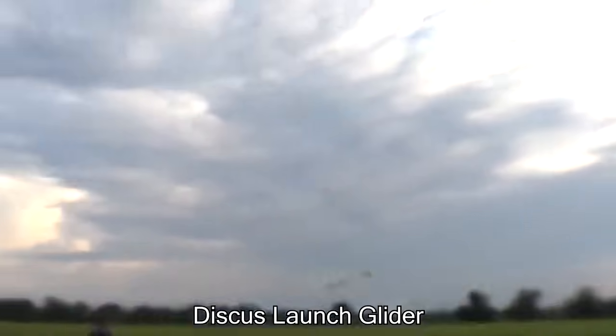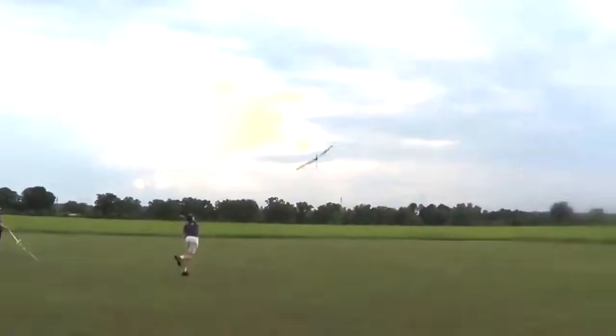This is called a discus launch glider, which is a plane you throw into the air and slowly flies back to you.